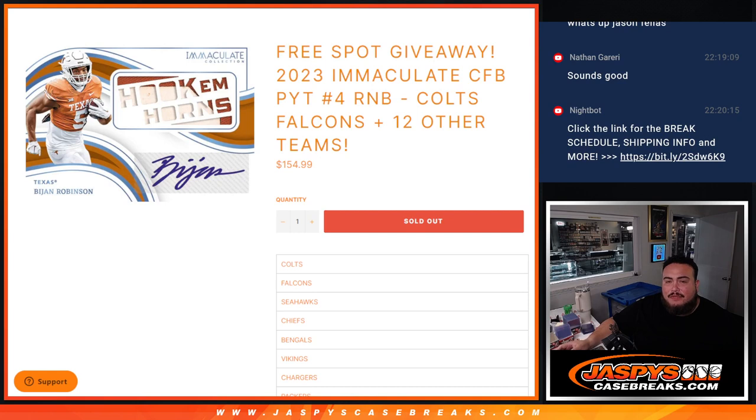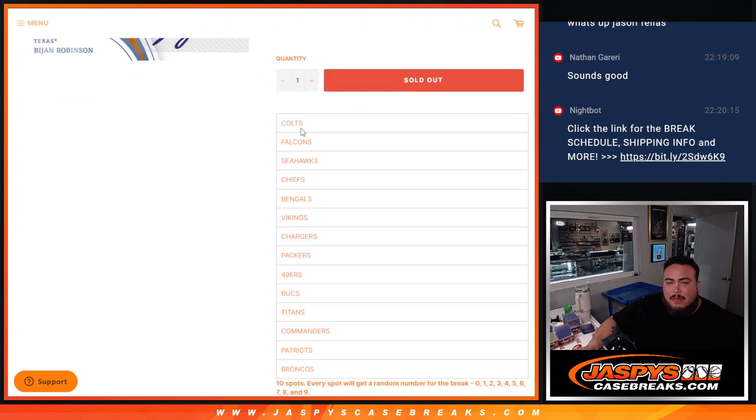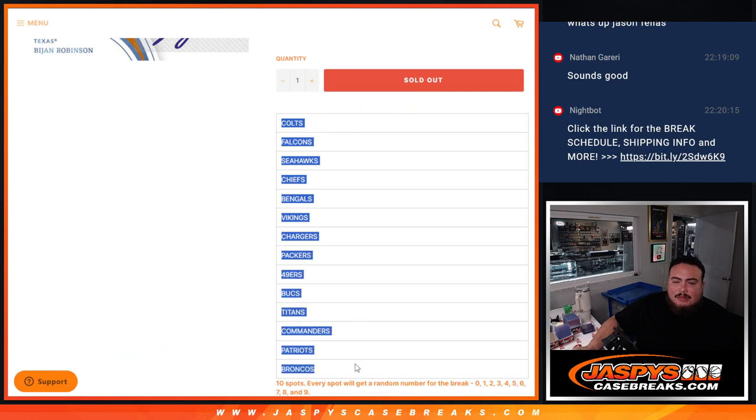2023 Panini Immaculate College Football Pikachu Team number 4 just sold out with this RMB, guys. That features 14 teams, including the Colts and Falcons, guys. So Colts, Falcons, Seahawks, Chiefs, Bengals, Vikings, Chargers, Packers, 49ers, Bucs, Titans, Commanders, Patriots, Broncos.